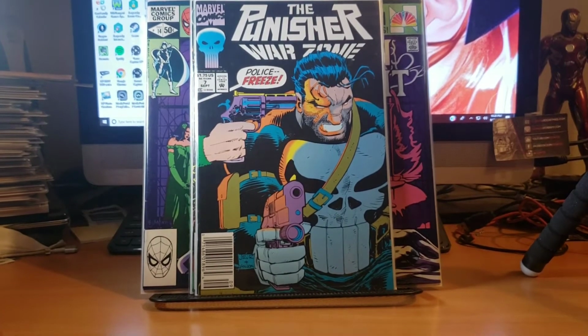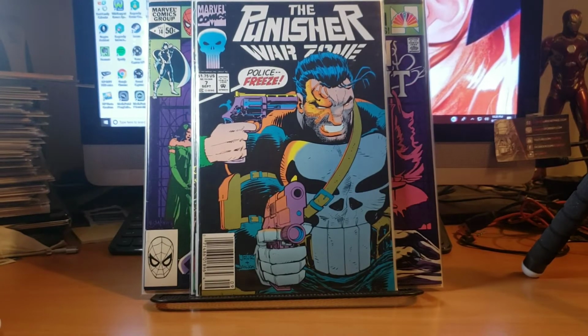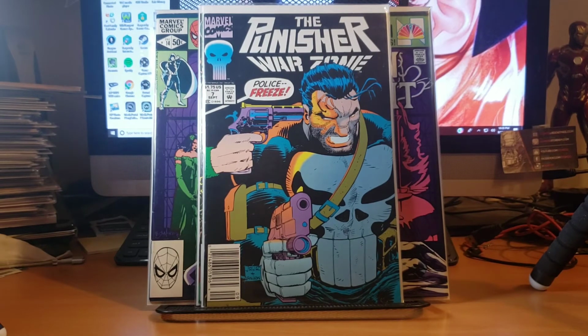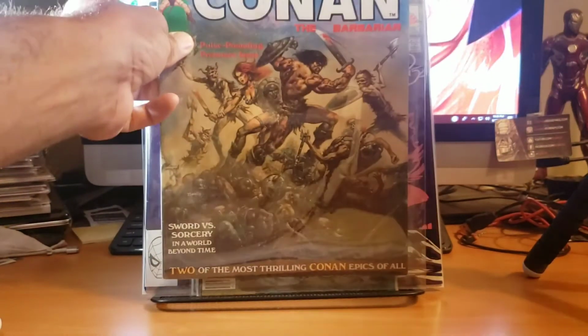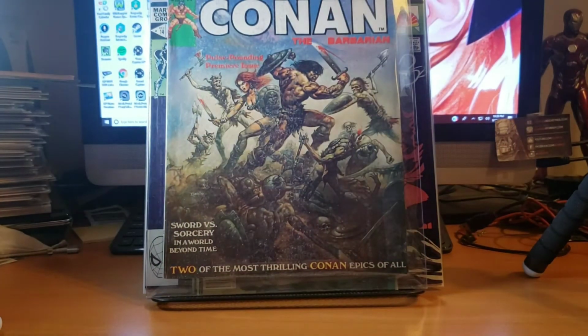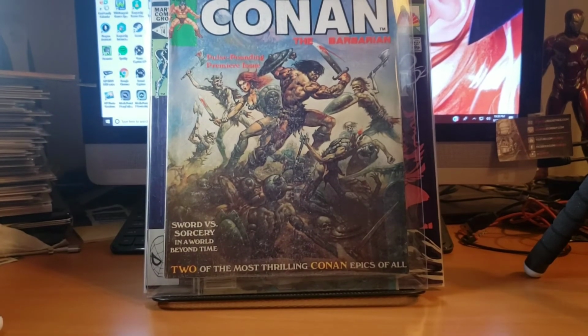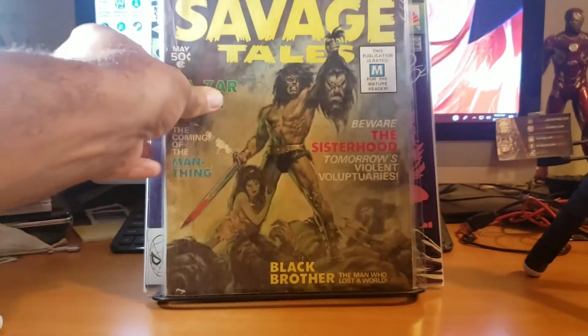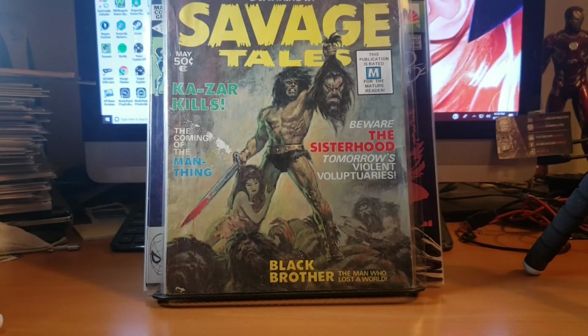But at the bottom of that tub, because he couldn't fit them into the long boxes because they're clearly magazines, you know what I found was pretty dope. You probably already know by the time I mentioned this, but Savage Sword of Conan, got for $1. Kept digging. Guess what I found? Savage Tales number 1, first appearance of Man-Thing.